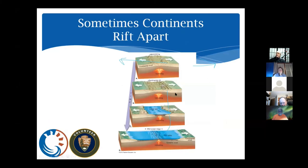All right. So sometimes, like in the Mid-Atlantic Ridge that we have right now, at one time North America and Europe were connected and this upwelling started occurring. It ripped the continent apart. And then it formed a rift valley where there was a sea, and then eventually there was an ocean, and the ocean keeps getting bigger and bigger as it has for 200 million years. So that's a divergent plate boundary where two plates diverge.